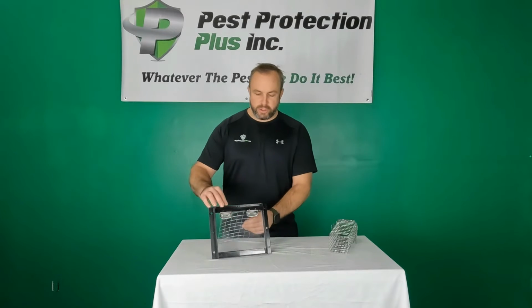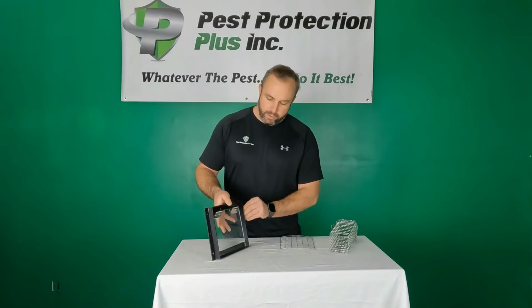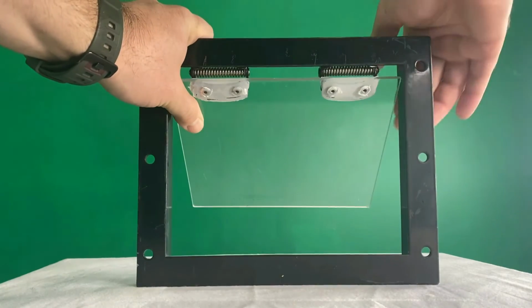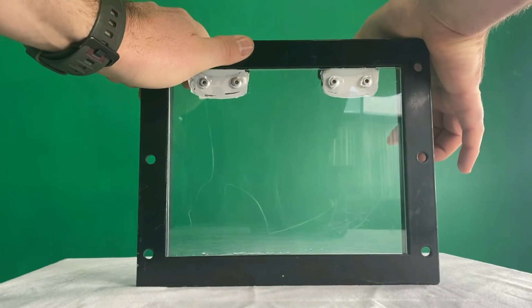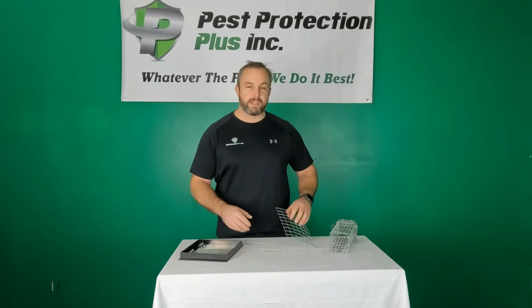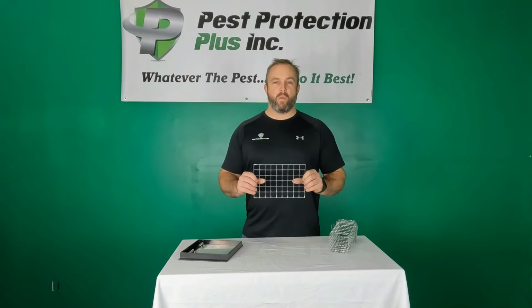And now here we have a larger door. We use these doors for raccoons, skunks, opossums, groundhogs. The animal will pass through the door, it'll open, pass through, close, excluding the animal to the exterior. Then we install a galvanized steel mesh seal. These seals do carry a 1-year guarantee.